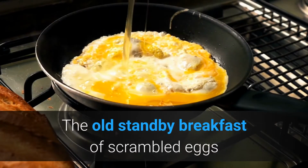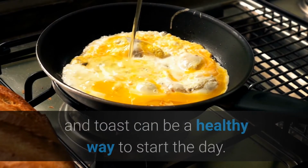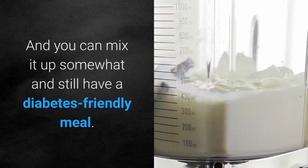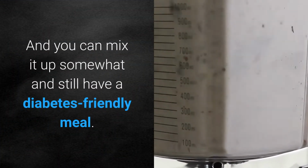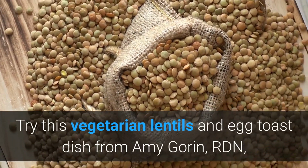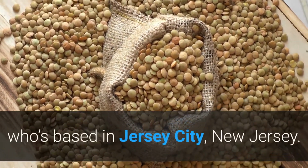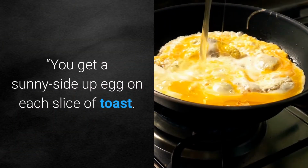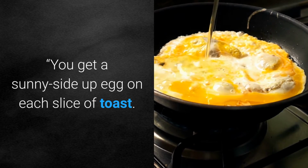4. Vegetarian eggs and lentils on toast. The old standby breakfast of scrambled eggs and toast can be a healthy way to start the day. And you can mix it up somewhat and still have a diabetes-friendly meal. Try this vegetarian lentils and egg toast dish from Amy Gorin, RDN, who's based in Jersey City, New Jersey. You get a sunny side-up egg on each slice of toast.